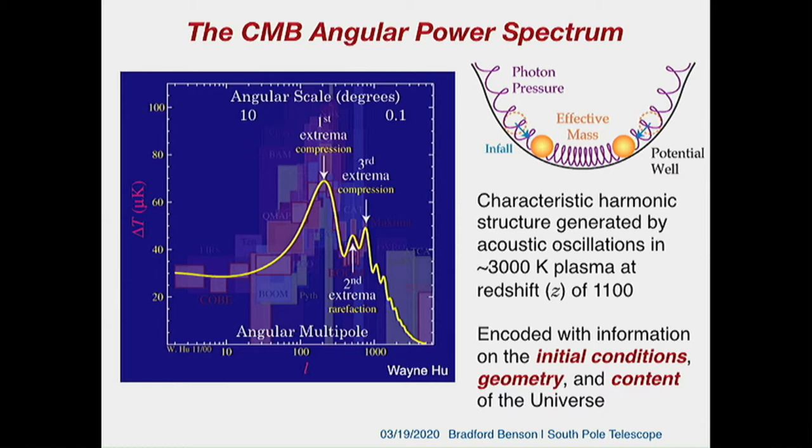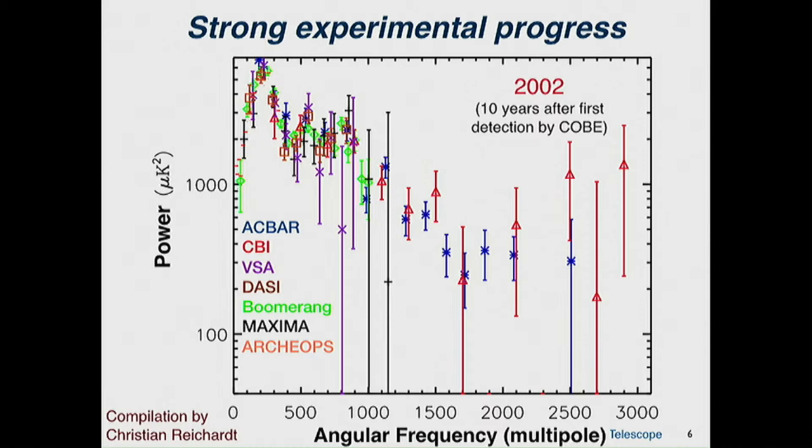And so if you look at the progress in the CMB power spectrum, it really becomes clear how much measurement sensitivity has improved. This is a 2002 compilation of the CMB power spectrum, 10 years after COBE. So COBE would have been a single point basically on this plot. Now we're starting to see the shape of this angular power spectrum come into shape with the first peak at roughly L of 200.